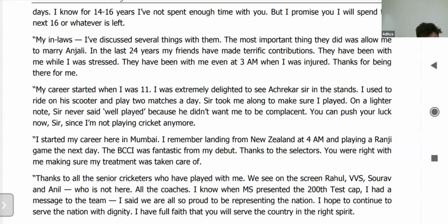All the coaches. I know when MS presented the 200th test cap, I had a message to the team. I said, we are all so proud to be representing the nation. I hope to continue to serve the nation with dignity. I have full faith that you will serve the country in the right spirit.